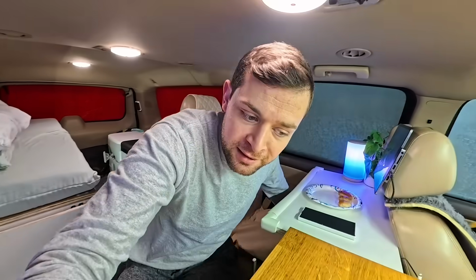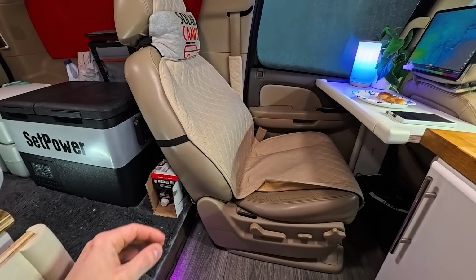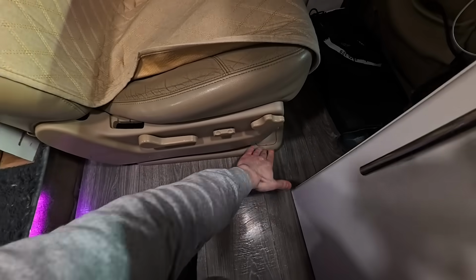Anyways, upgrades for the camper. Let's start. Where do we start? Oh, the biggest one. The biggest upgrade that you can think of. You see this chair? It's been here for a while. This was the chair that's sitting in the front passenger. I have it mounted to the ground.